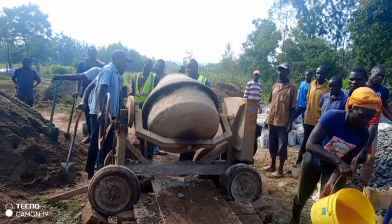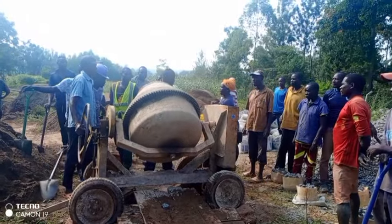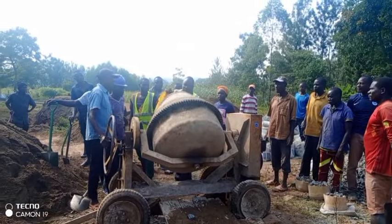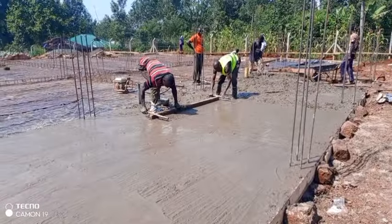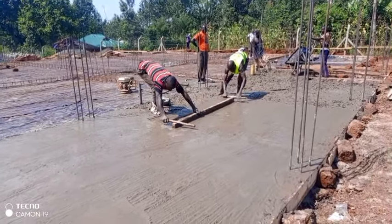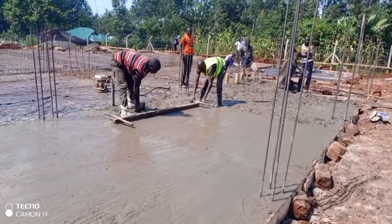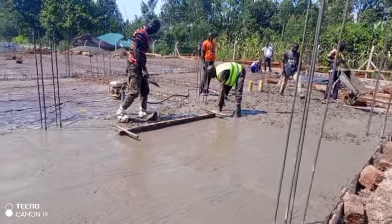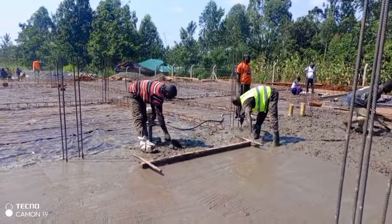When everything was ready, the team was now ready to start working. They've now started casting the ground floor. The work was very tedious, and they completed this work around midnight. I was not around when they were doing the completion.